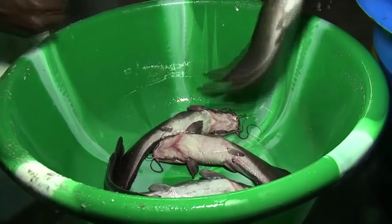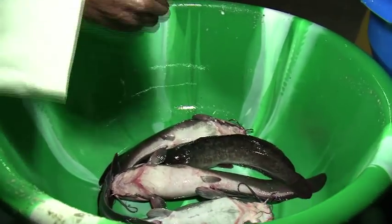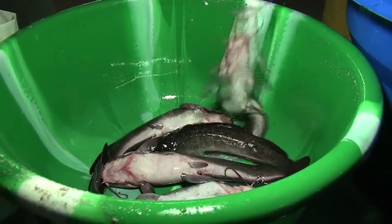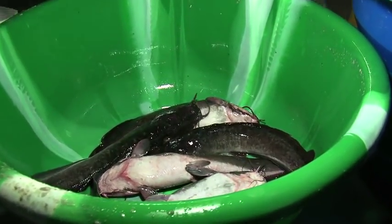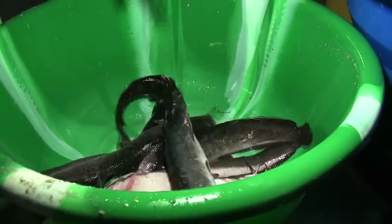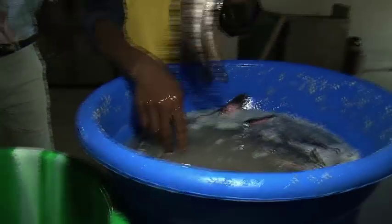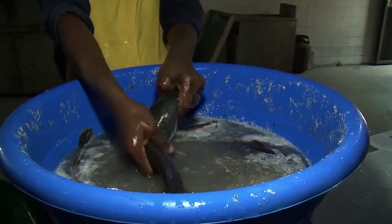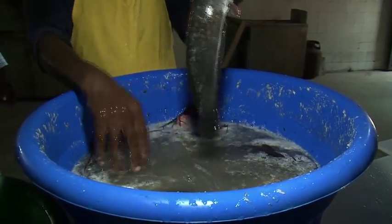And that is manual scrubbing, manual removal. You can see the water, it was clean before putting it, and during washing and cleaning, this is done severally to ensure that the slimes are gone. You can see the water becoming cloudier. That's as a result of the slime that's being removed from the fish.